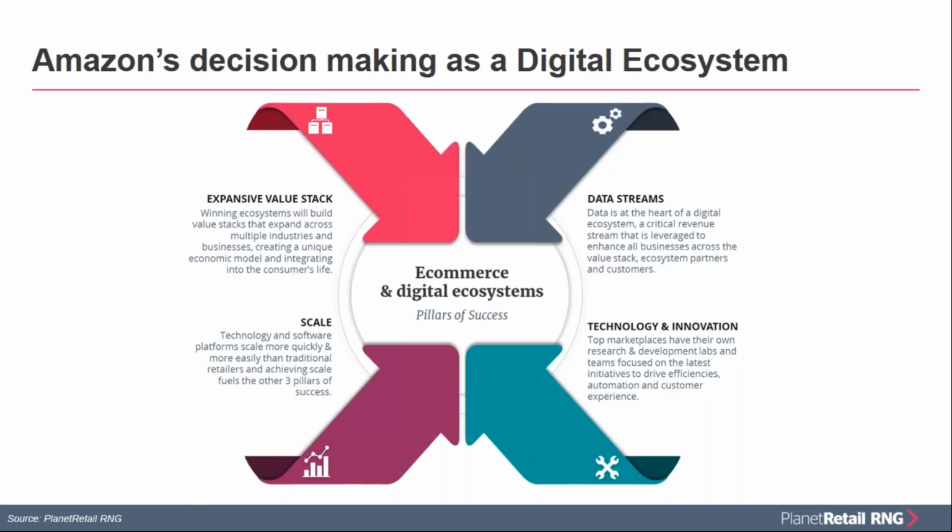But I wanted to frame out more than just news headlines. Obviously, following the press around Amazon, it is a busy company doing a lot of different things in a lot of different places. And I wanted to bring in one of our Planet Retail RNG frameworks that we use to really understand business models like Amazon.com. One of the defining features of Amazon and many of the other scaled retail marketplaces around the world, whether it be Alibaba, JD, Walmart, is that they are more than just simply a retail platform facilitating orders in a traditional retail environment. These e-commerce platforms are what we really think are digital ecosystems.